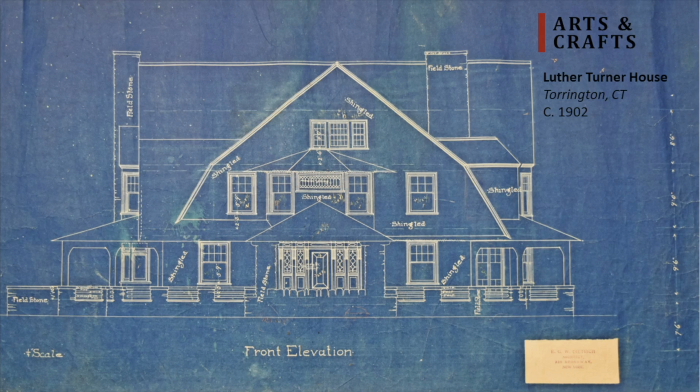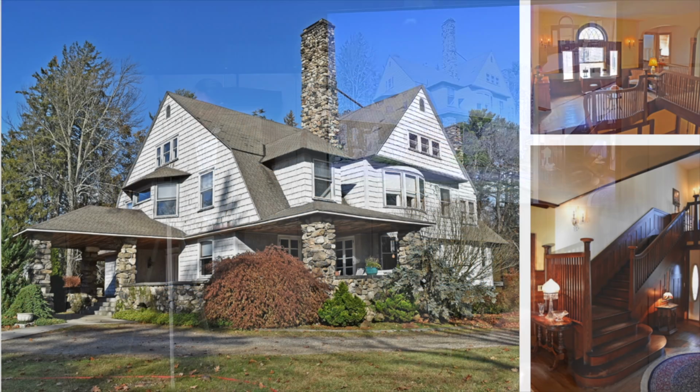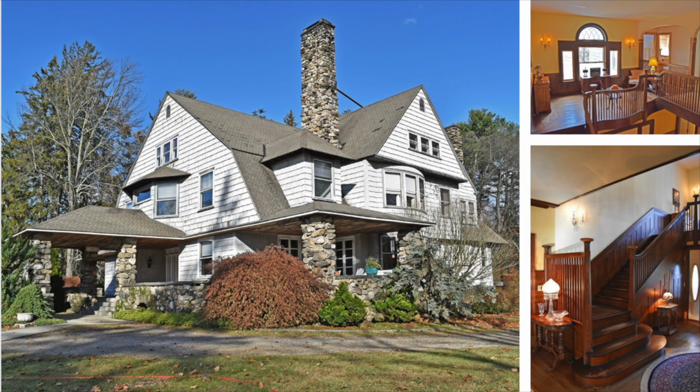The Luther Turner House in Torrington is another great example of his arts and crafts work. You can see the stonework here in the exterior.